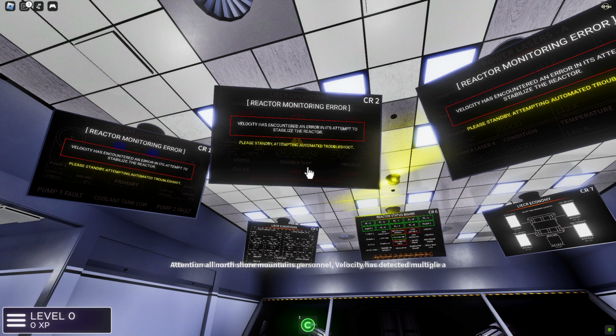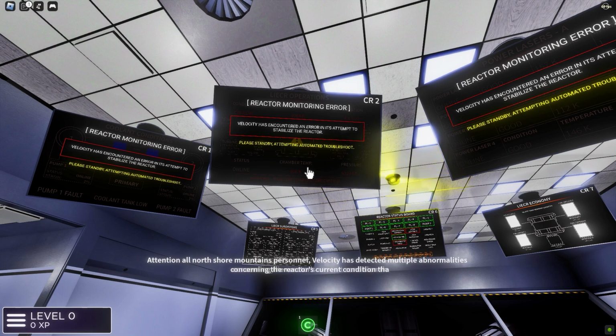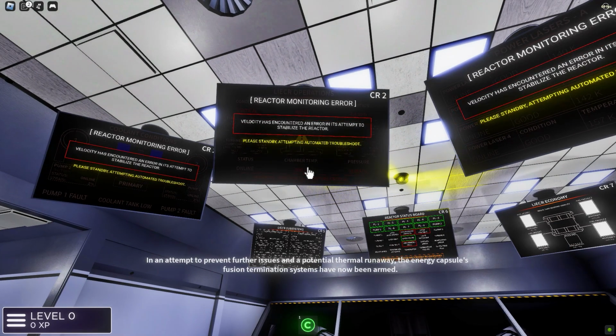Attention all North Shore Mountains personnel. Velocity has detected multiple abnormalities concerning the reactor's current condition that may lead to a containment failure. In an attempt to prevent further issues and a potential thermal runaway, the energy capsule's fusion termination systems have now been armed. All reactor operators are to prime and engage the fusion termination cycle before containment integrity reaches 25%.